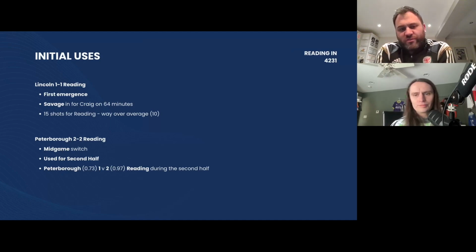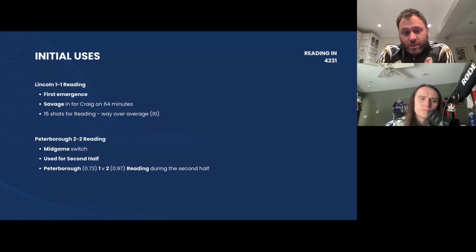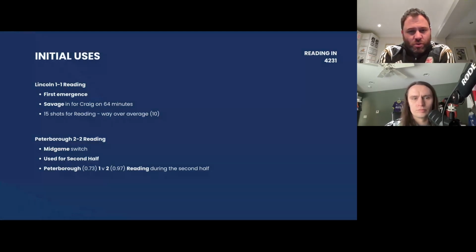So, for example, if we're playing 4-1-4-1, it seems to me that Craig might be favourable in that one in terms of the protection of the back four. But in this 4-2-3-1, are we leaning towards Savage being better in terms of working with Lewis Wing, for example, in this formation?